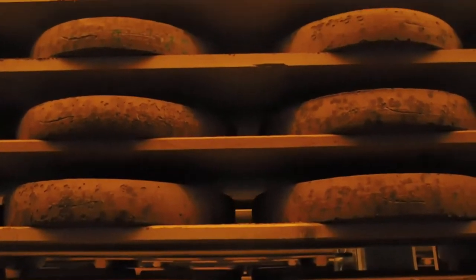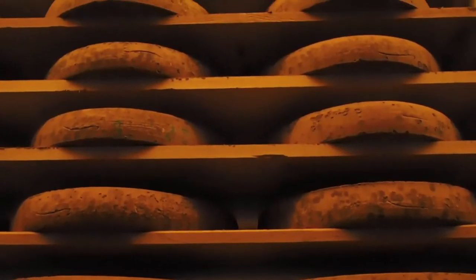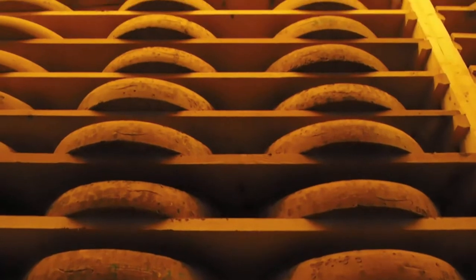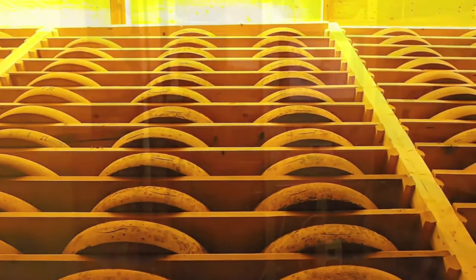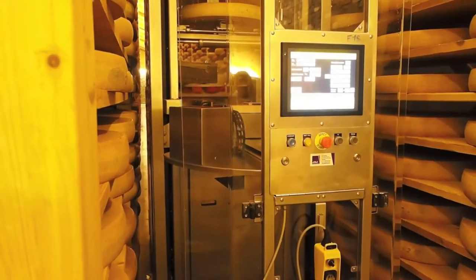Aging cellars are astounding places where up to 100,000 wheels of cheese are kept. Every Comté must be aged at least 4 months. The average is 8 months, but some are aged up to 36 months and even more.